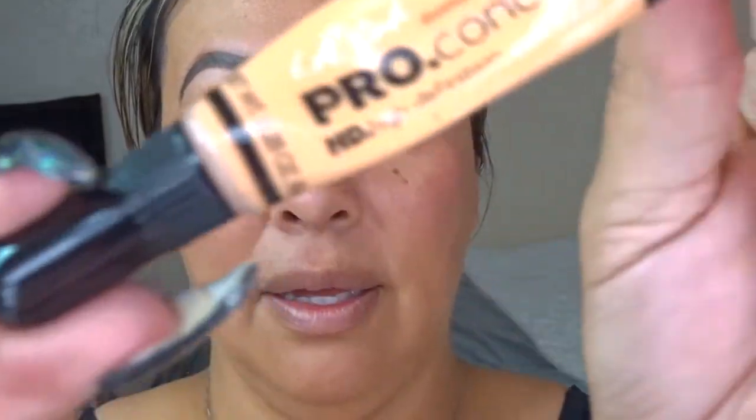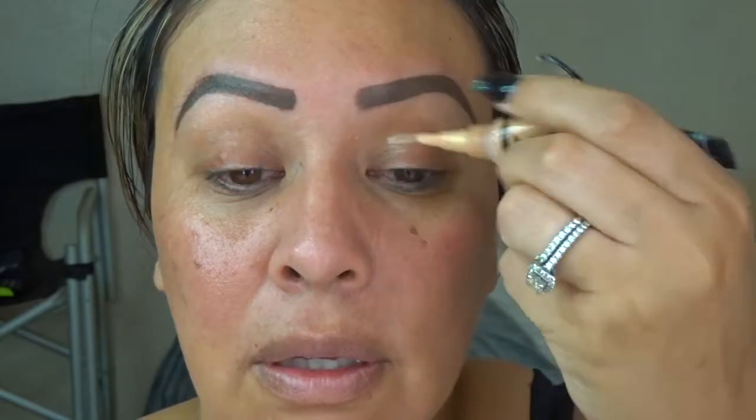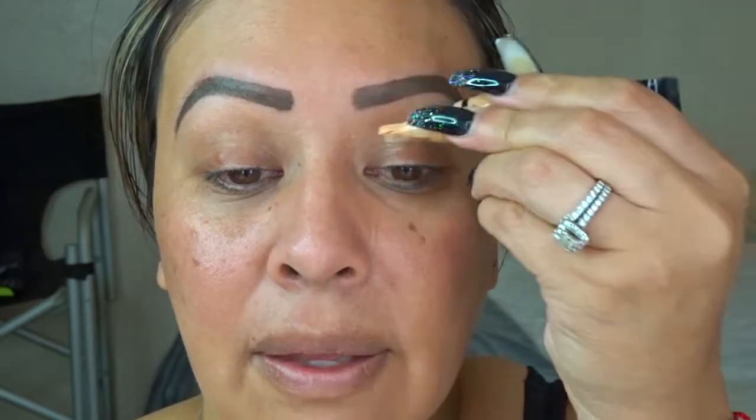Okay, so now I am done doing my brows. I'm going to be zooming you in because I normally start off doing my eyes first and then my foundation. I'm going to be going in with my LA Girl Pro Concealer, and this one's in the shade Creamy Beige. And you can go with any concealer, you guys don't have to use this one. This one has just lately been my favorite.